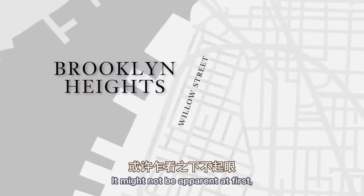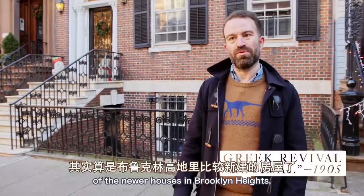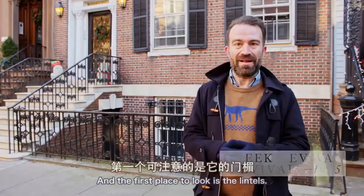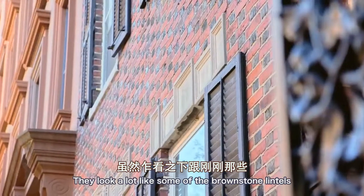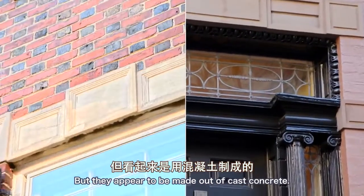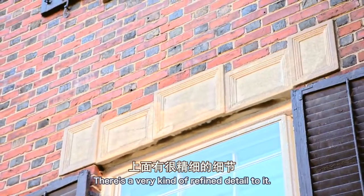It might not be apparent at first, but this house behind me is actually one of the newer houses in Brooklyn Heights, probably dating from around 1905 to 1910. And the first place to look is the lintels. They look a lot like some of the brownstone lintels that we've seen on other houses, but they appear to be made out of cast concrete. There's a very refined detail to it.